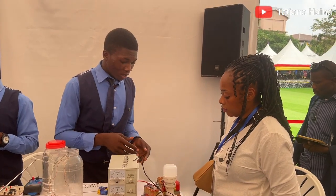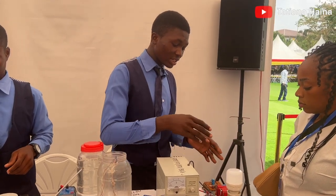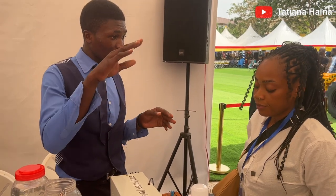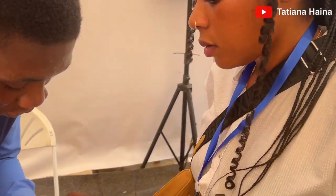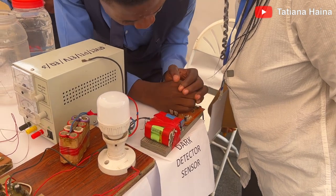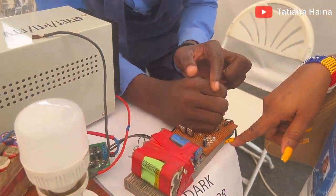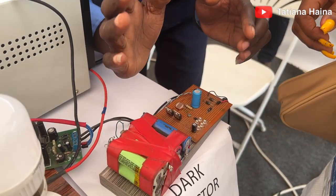So, this dark detector, let's say in the evening, the light comes on. There's darkness, so this is a sensor. It has lighted up because it's dark.